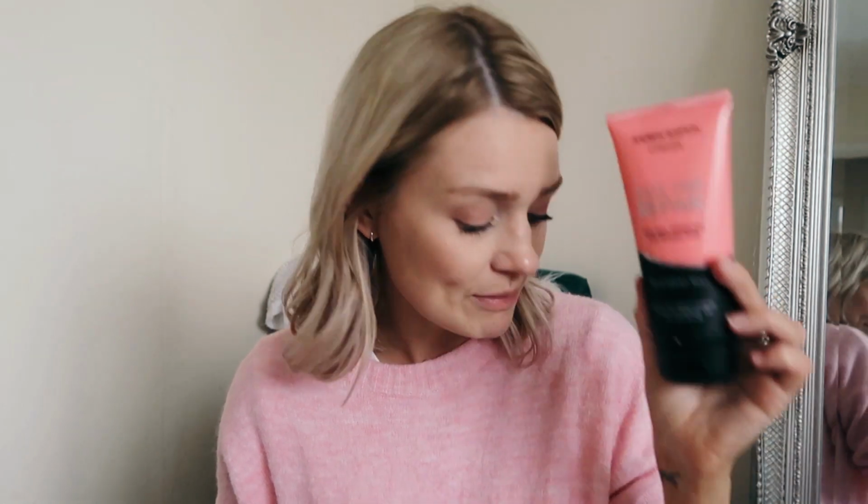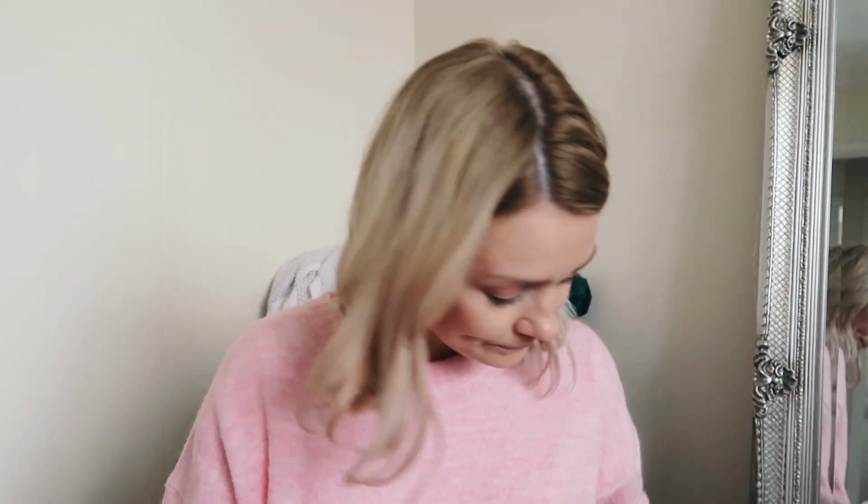So we have the SOS hair repair treatment mask. Ooh. And then we have the conditioner and a shampoo, I'm guessing, for the shampoo. And then in here we have the hair oil. Let's have a look. So we have texture spray and heat protect spray. Really excited to give those a go and see how they are.